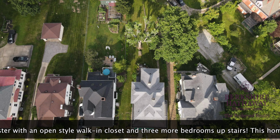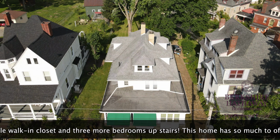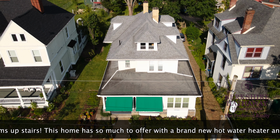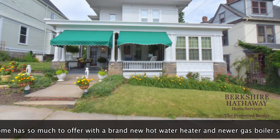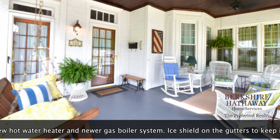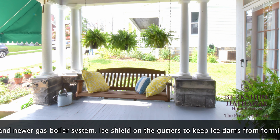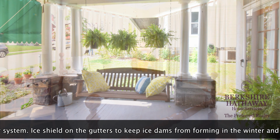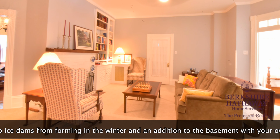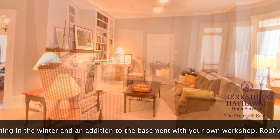This home has so much to offer, with a brand new hot water heater and newer gas boiler system, ice shields on the gutters to keep ice dams from forming in the winter, and an addition in the basement with your own workshop. The roof was replaced in 2011, and brand new awnings were just installed on the front porch, so you can enjoy this great space whenever you want.